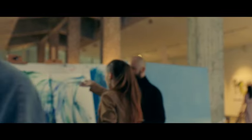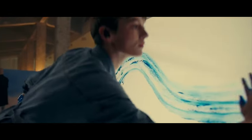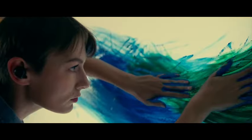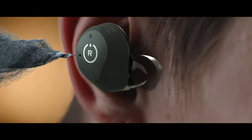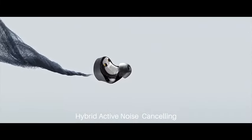Introducing the Tozo NC9 Hybrid Active Noise Cancelling Wireless Earbuds, your ultimate audio companion. These in-ear headphones boast an impressive combination of cutting-edge features, including IPX6 waterproofing, Bluetooth 5.3 connectivity, and a sleek matte black design. Immerse yourself in a world of premium sound quality, with deep bass that enhances your audio experience.